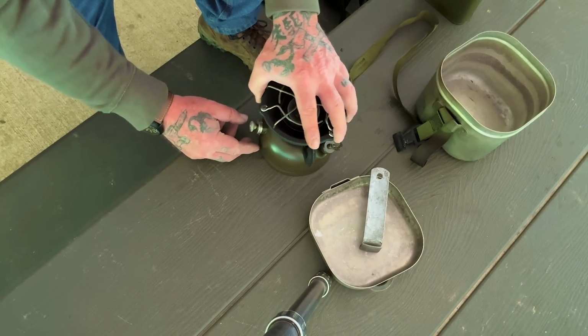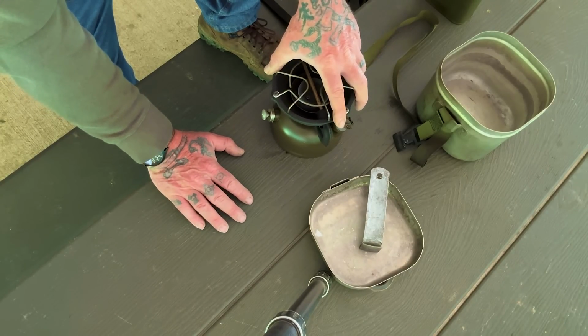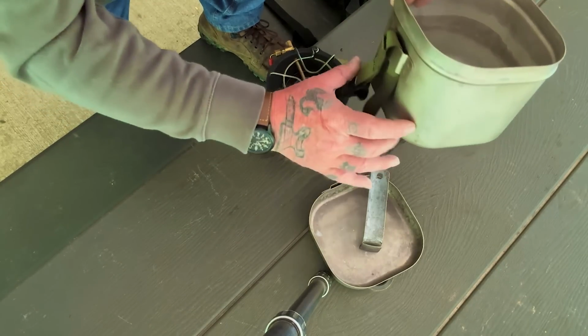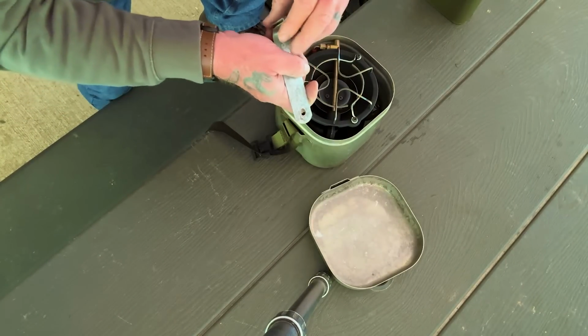and they're very, very reliable in all weather, where isobutane and propane can be a little bit of a pain at colder temperatures. White gas doesn't have that problem. So a stove system like this one with a couple of spare fuel cans is a great way to overcome that.